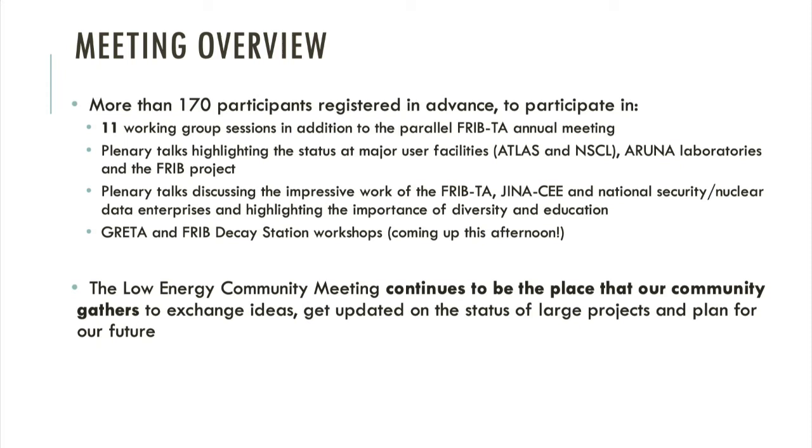But I think, this I said last year, but I think the low energy meeting here continues to really be the place where we come together and really have a fruitful exchange of ideas, updates of information, and really help to roadmap our future in between the kind of more extreme long-range planning exercises.